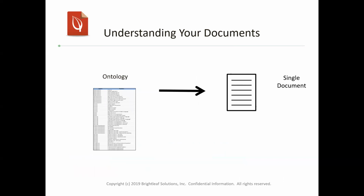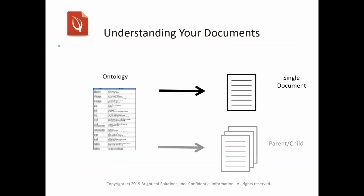Another thing that Brightleaf can provide as a part of its service is the ability of matching up your parent and child relationship, matching up your parent and child documents. We can create that relationship for you as well. So when you go through the ingestion of that data, your documents are ingested together. The most relevant data is going to be ingested on top. And when they're in the system, you'll be able to see that hierarchy.